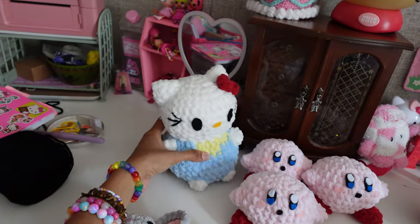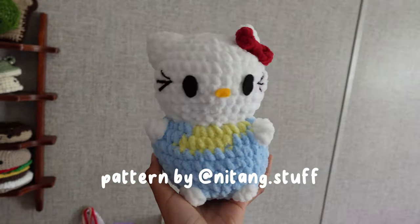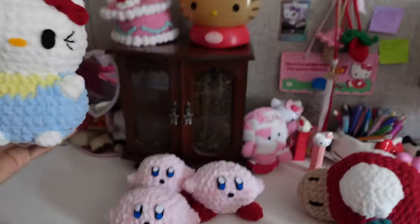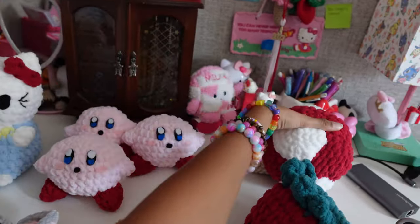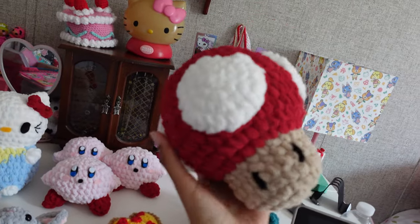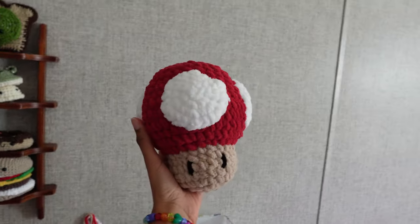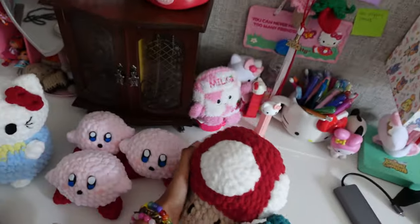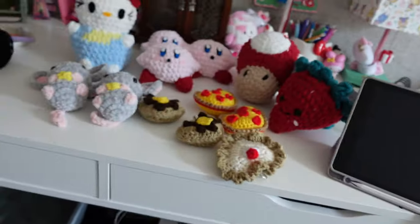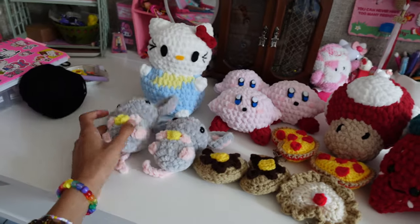And then I did this free pattern of this Hello Kitty. I'll also put that on the screen as well. Look at her. And then this Super Mario pattern. This is a free pattern as well. I used to make it in my acrylic yarn, but I tried to do plush. I don't really like it in plush. But now that I'm looking at it, it looks pretty cute. So this is what I made in a week. I am not no super crocheter. I cannot do the same thing over and over again. I will literally not crochet.